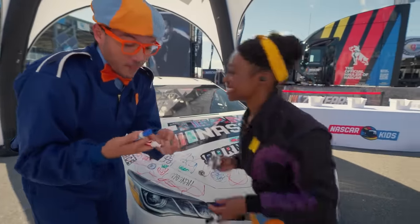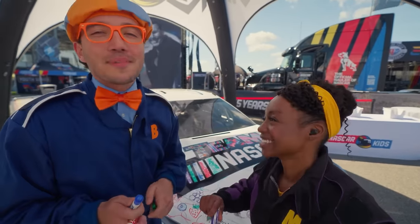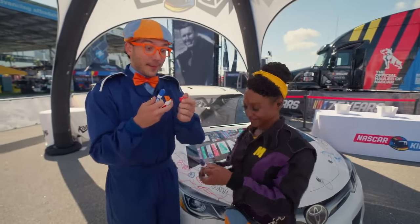Well, but remember, this is a car that's supposed to be colored. You don't want to draw on any old, ordinary car. Only if you have permission. That's not very polite. Not polite at all.